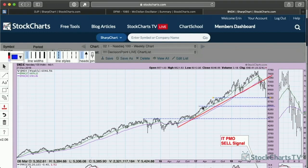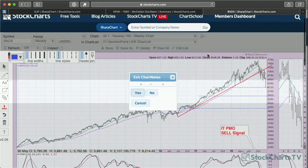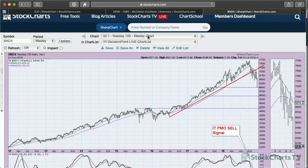5,500 is the next level. I think that if we don't hold that, that's where I would be looking, is 5,500 for the Nasdaq. And again, we haven't quite hit those lows for the last 5 years, like we have seen on some of these other charts. Let's go ahead and save those.